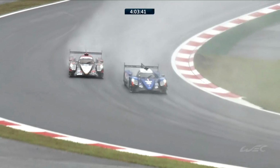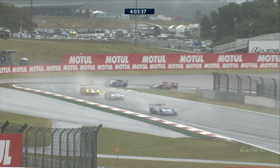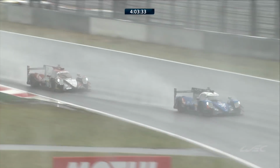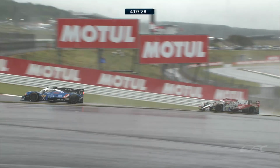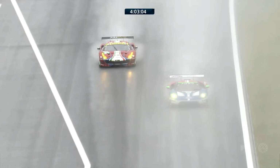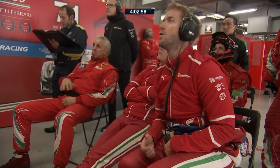Lapierre stayed in the 36 Signatech Alpine, and that's often a good idea when conditions are really poor. Give the driver that knows the car fresh tyres and send him back out again if his nerves will stand it, and I think Lapierre's are at the moment. He's got a car that he feels he can race with. I think Ferrari did the same with Alessandro Pierguidi. He stayed in during their first pit stop in that red car.